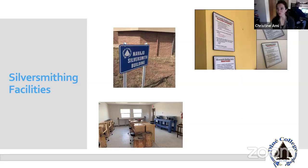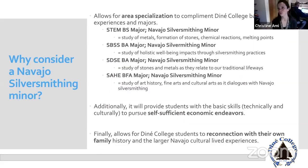Additionally, it will provide to the students basic technical and cultural skills to pursue self-sufficient economic endeavors. And so that's also something that people may be interested in. So perhaps you're going into a public health major, but you want to explore this possibility of running your own business. And perhaps you don't want to see it necessarily directly dialogued with your major, but it does provide you with skills that you can utilize to create your own business on the side. And finally, and this is most important because it dialogues directly with our Diné College strategic goals, it allows for Diné College students to reconnect, right, with their own family's history and the larger Navajo cultural lived experiences that we have.